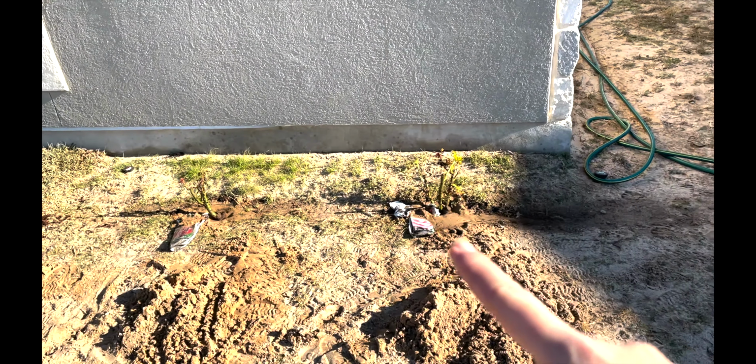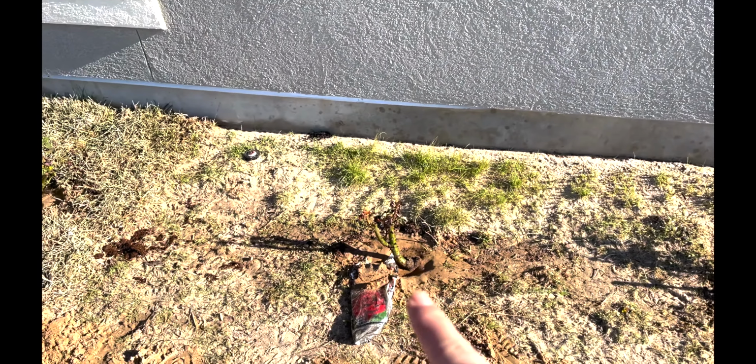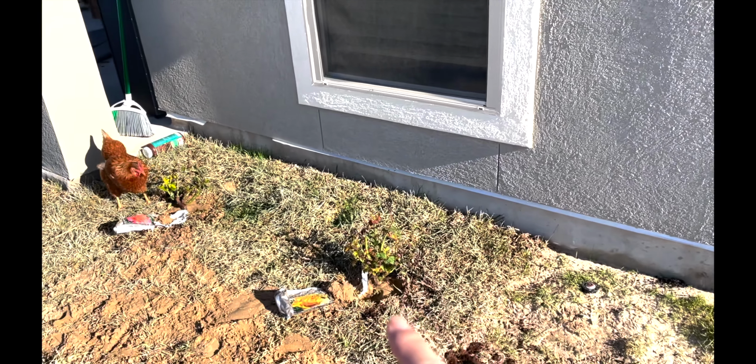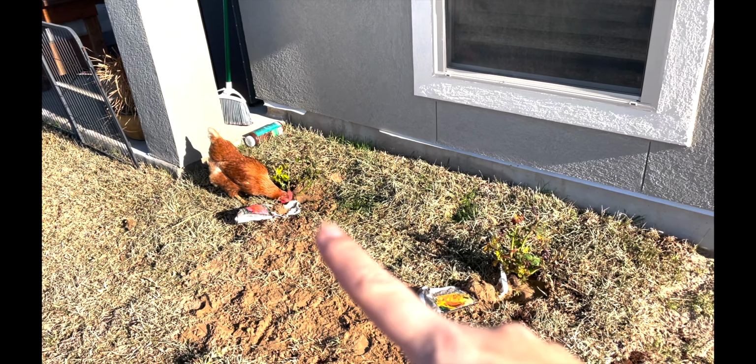So this one here is the pink rose called Promise that I planted. This one's the Chrysler Imperial, which is the big red one. This one is the New Day, which is the big yellow one. And that one's the coral one. I think it's called Chicago Peace.